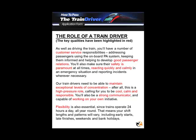Now, you have to be able to react quickly and calmly, and on the application form you may have to provide evidence of where you have already done this. Now, my background personally is in the fire service. I've got bags of experience of where I have reacted quickly and calmly in stressful situations, so you'll have to think carefully about types of situations that you have already been in.